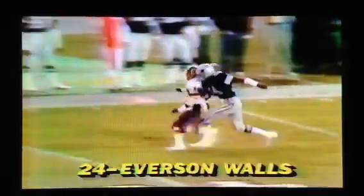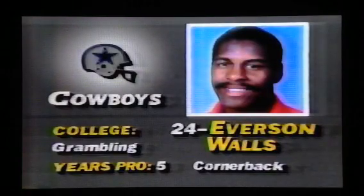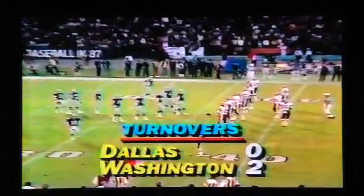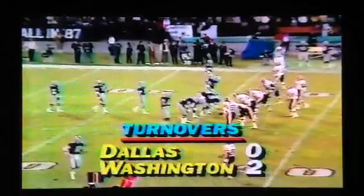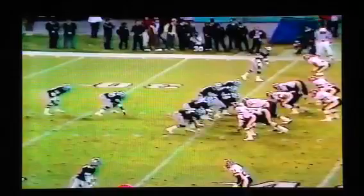Again, they want to work on Everson Walls. Here he is man-to-man that time. Gary Clark tried to give him a little out move and then go up. Everson Walls just stayed right with him. The ball was thrown a little short, I think, again, because of the pressure on Theismann, because he really didn't get everything he wanted on that ball. Boy, Walls has given you a clinic on those last 2 passes in his area on how it should be done. He sure didn't take a bite for the out, did he?